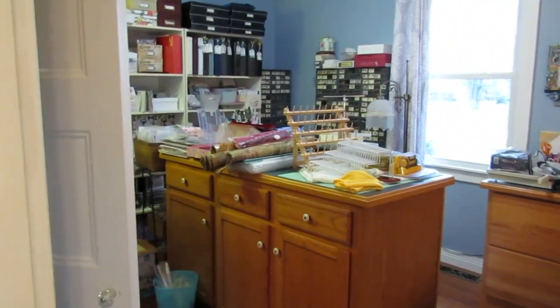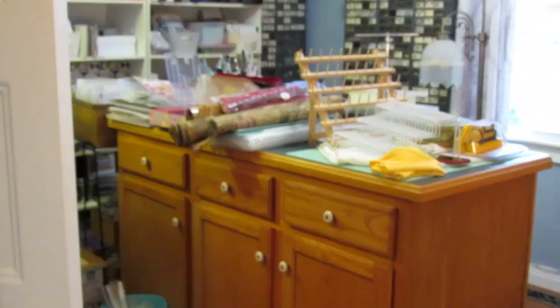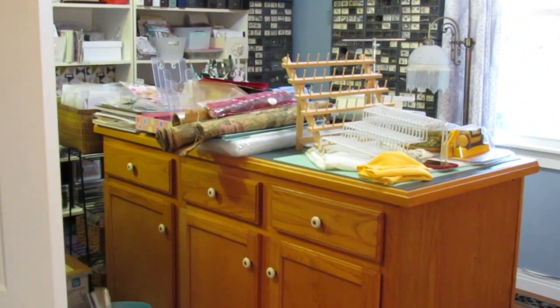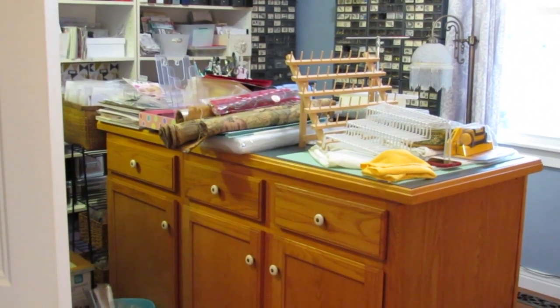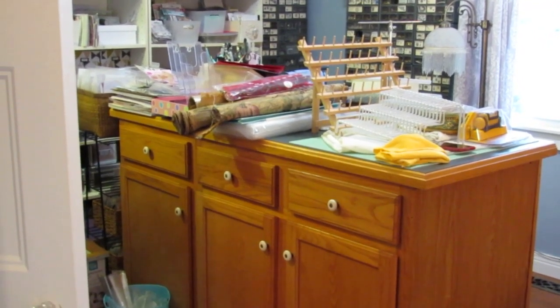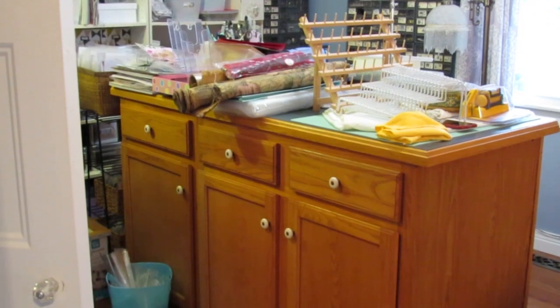I do need to now figure out what I'm going to do with that stuff, because it can't go back in the closet. Well, maybe a little bit, because some of it I will need in there. But I'm going to vacuum and dust now, and then continue.